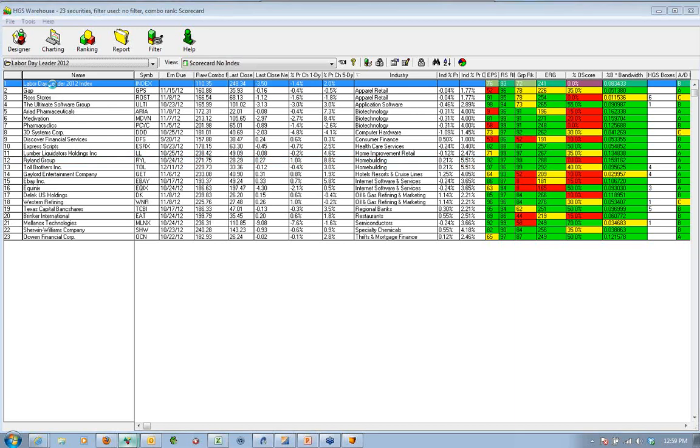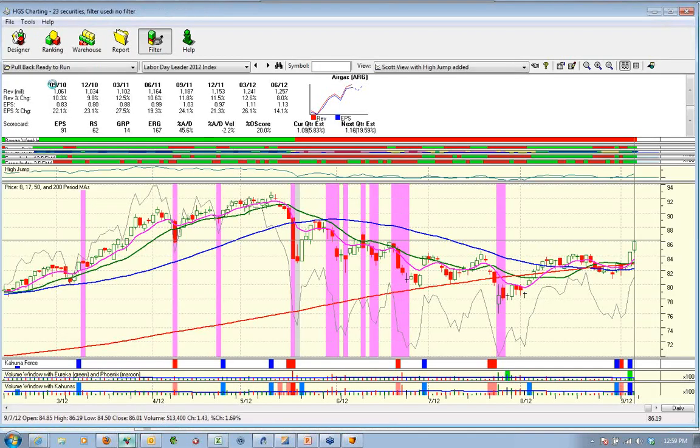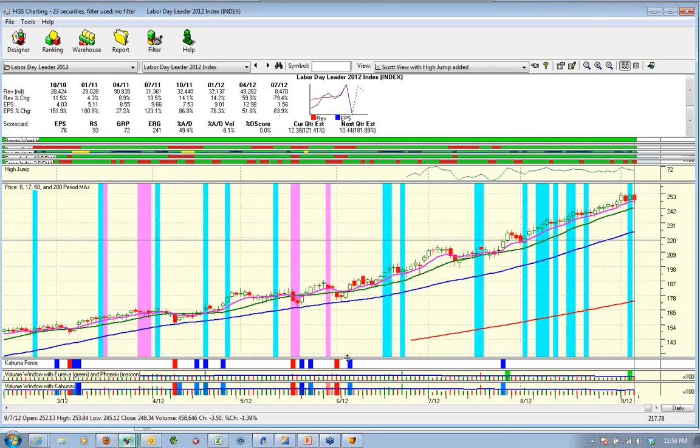And what you should see, and this program allows you to calculate an index for this disparate stock group, is an index that goes from the lower left to the upper right-hand corner. And what you have here is an index which, since June, has run above the 17-day moving average. I don't believe there's been 2 days closed below the 17 since this run started. It tracks nicely above the 8-day exponential, the 50 and the 200.